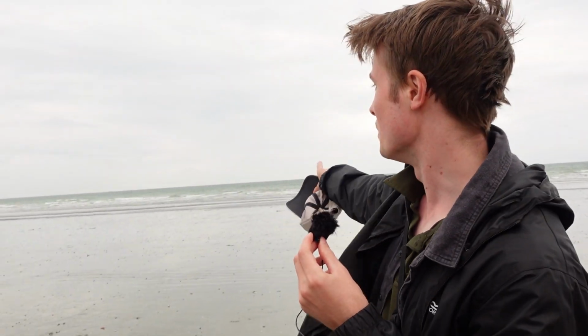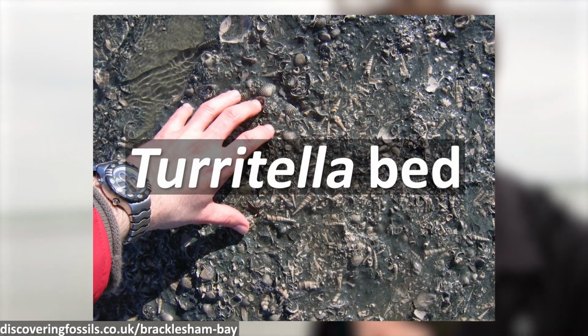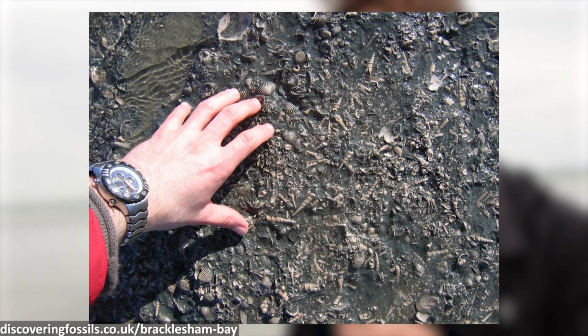So the beds we're looking in here, they should be exposed kind of out to sea. So you've got to wait for quite a low tide. There are lots of different beds that have been identified. There's 4 main beds that we're after, and they're named after the most abundant type of fossils you find in them. So there's the Turritella bed, which is where the spiral gastropods are very abundant.